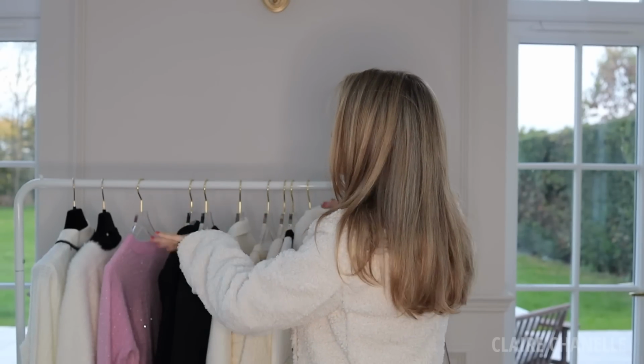So let's start with my favourite thing. All of the pieces here are from Urban Revivo, which is one of my favourite brands for the high street prices, the lower price points, because they just do that luxury look for less the best. So I am very much into my Celine, my Chanel, my Saint Laurent, and I like those not because of the name, believe it or not. Maybe when I was younger, but not now. I like it because I like the style. So if I can replicate that style for less, of course I'm going to want to spend less money.